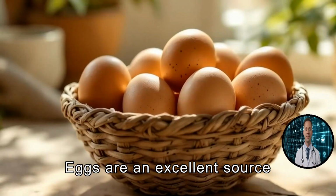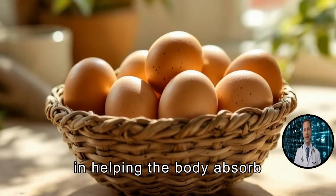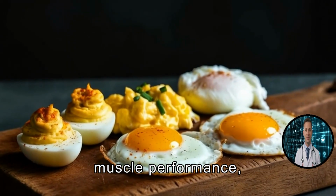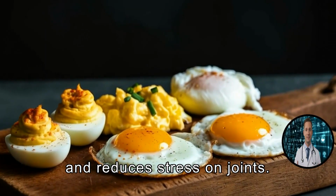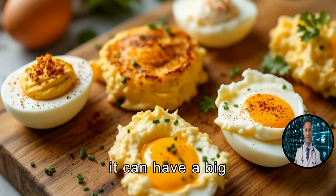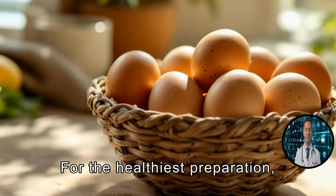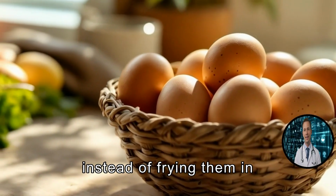Eggs are an excellent source of vitamin D, which plays an important role in helping the body absorb calcium and strengthen bones. Strong bones are essential for muscle performance, and the vitamin D in eggs supports injury prevention and reduces stress on joints. While this benefit often gets overlooked, it can have a big effect on how long your muscles stay healthy.